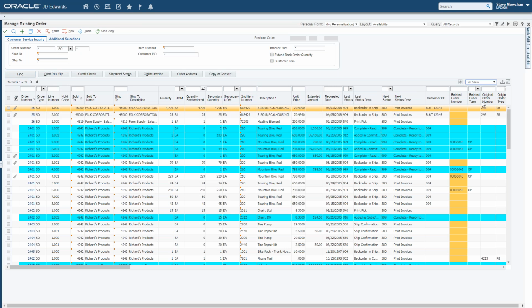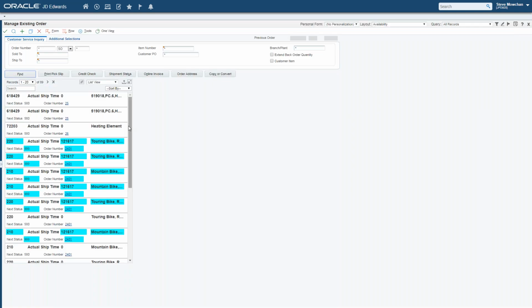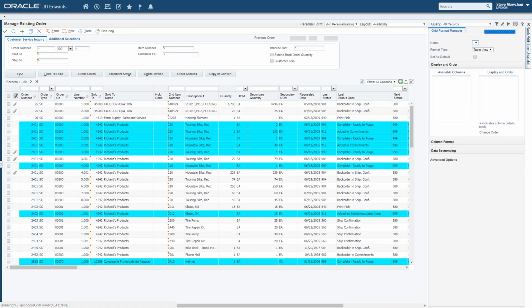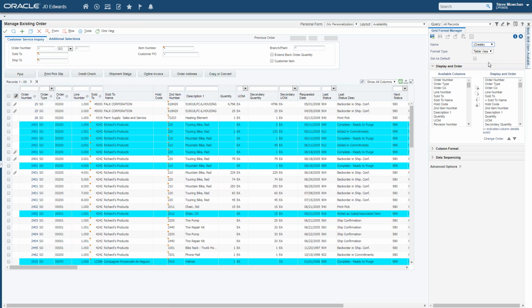I have a list view that I've created that kind of allows me to see everything scrunched together a little more with multiple rows per line. Or I can create a new one. Let's go do that. I'll show you how simple it is to create a new format. I'm going to go into the personalized grid and create.